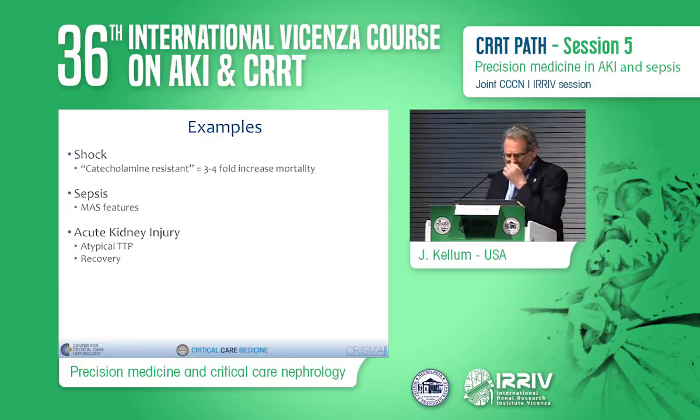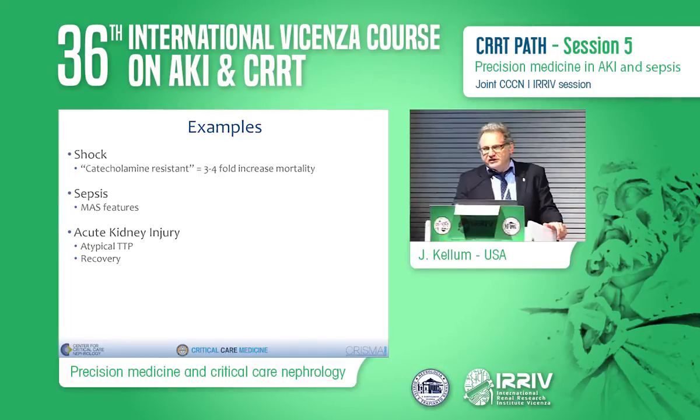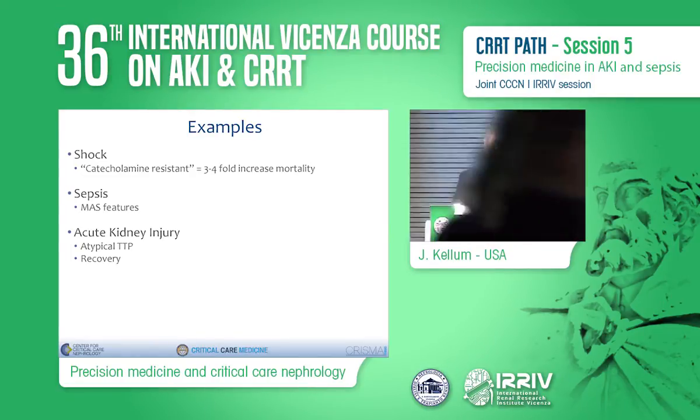Consider some examples. If you think about shock, we know that catecholamine-resistant shock, the way it was defined, for example, in recent trials like the ATHOS-3 trial, has a 3- to 4-fold increased risk in mortality. So clearly not all shock states have the same outcome. And therefore, there's an opportunity to think about subdividing shock states in different ways.